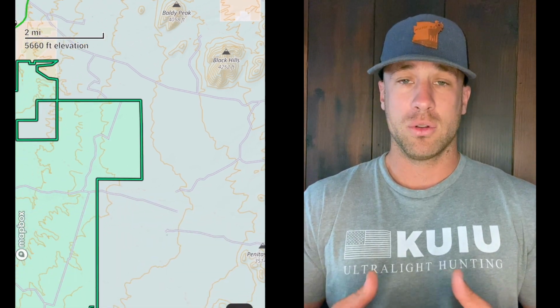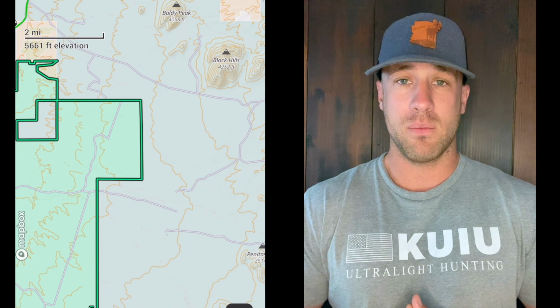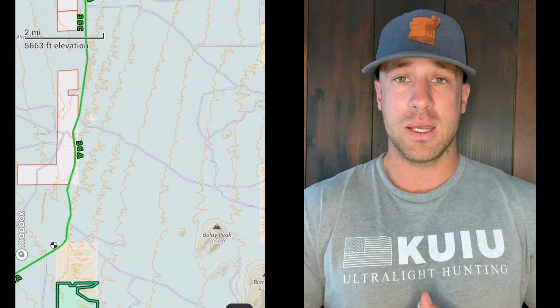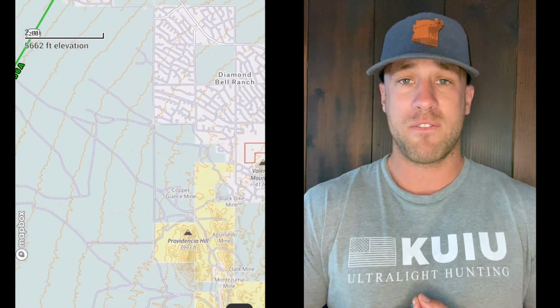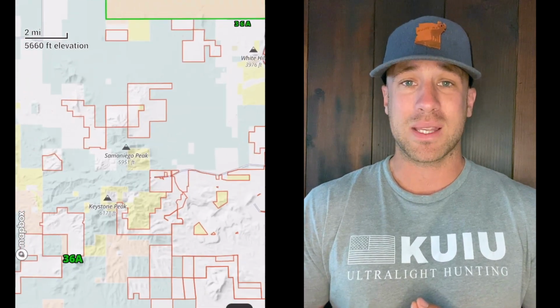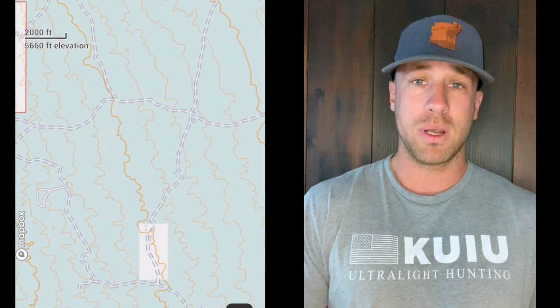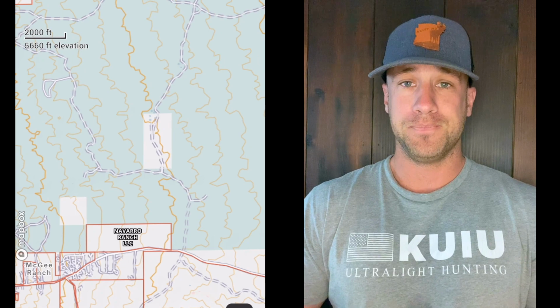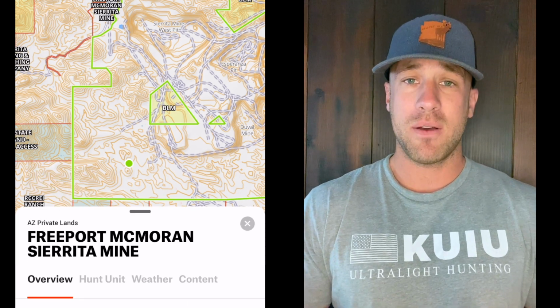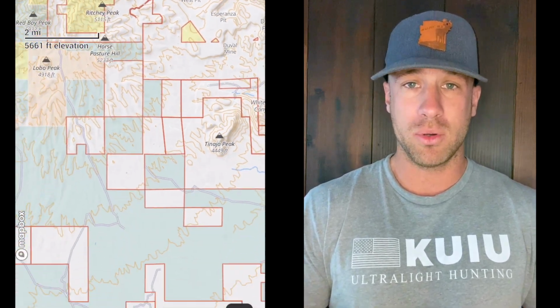So if you're looking at 36, for the most part, there's actually a lot of options. 36A is, we'll start there. It's one of my favorite units. You can kind of hunt everything in there. It's not quite the Sky Island country like you have in 33 or 34 or 35 or 29. You don't have crazy high peaks with giant pine trees and things like that. But you have a really healthy population of mule deer, a really healthy population of Coues deer, and pretty good access for the most part.